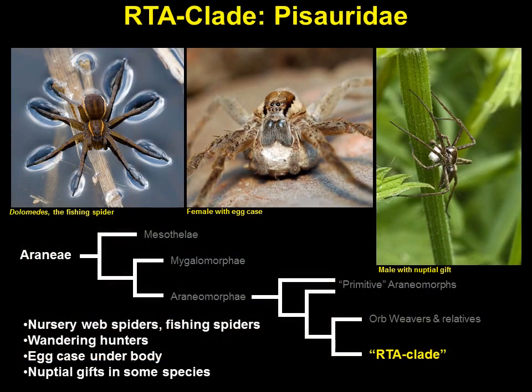The Pisauridae include the nursery web spiders and the fishing spiders. Fishing spiders are adept at walking on water. They can be quite large and consume both arthropods and vertebrates. Females carry their egg sac under their body. In some species, males will offer a gift of wrapped prey to entice a mate.